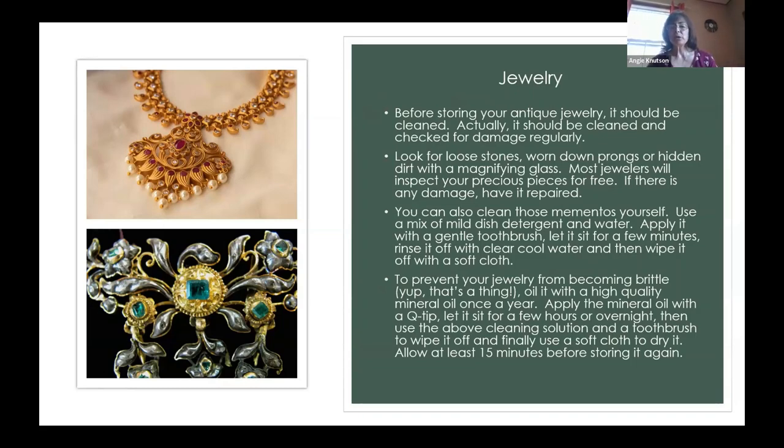You want to look for loose stones, especially on rings, worn down prongs, or hidden dirt with a magnifying glass. You'd be amazed what you find. I found a crack in my great grandmother's heirloom ring. Wouldn't have found it had I not used a magnifying glass. Okay, most jewelers will do this for you for free. They're happy to do it. If there's any damage, have them repair it. Don't try to do it yourself.